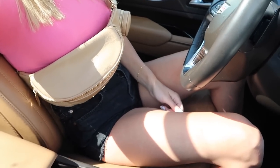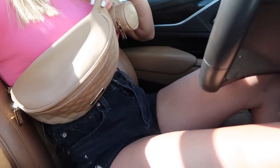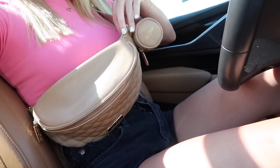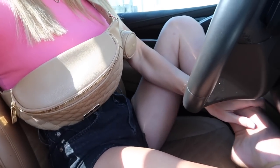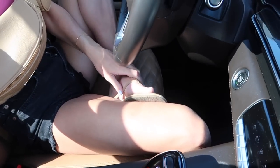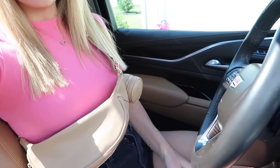I love my outfit today. I'm wearing my Levi's shorts, and then this bag is so cute. It's from Lulu BB. It's a little crossbody and it matches my sandals, the same color, tan. And then this top is from Skims. It's one of my most worn tops this summer. I have it in gray too. It's so cute, really stretchy.